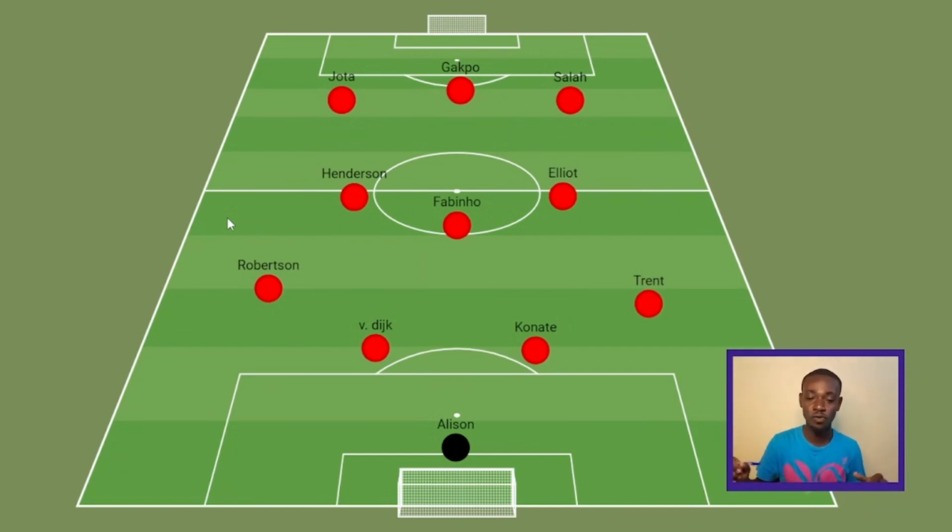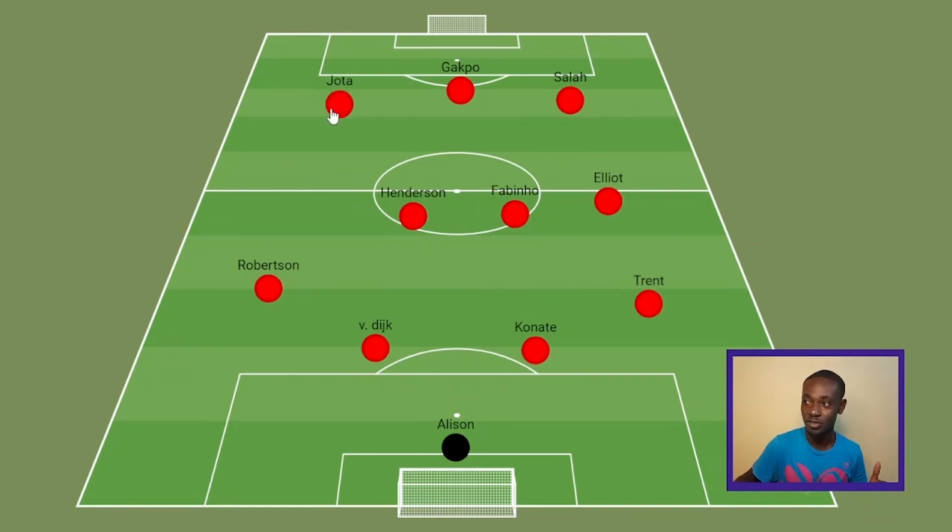Okay, so Liverpool also set up in a 4-3-3 formation today. But then, when they are defending, Harvey Elliott keeps his position here, and then Henderson comes inside. Jota comes very, very deep, and then Gakpo and Salah remain up front.